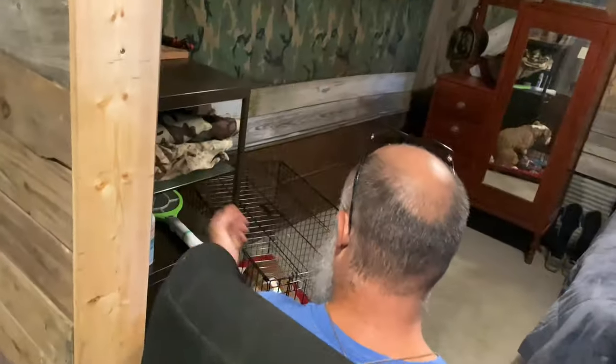But this here is the Army room where a guest can stay. Hey, buddy. And right now we've got guests here, and of course our little doggy here has an AC unit right there. That's what's up. Wow.